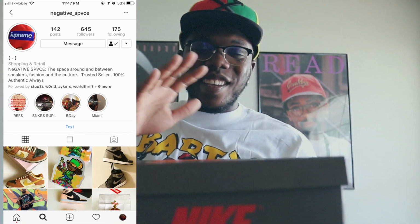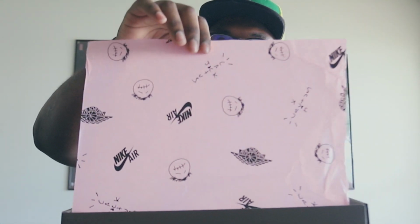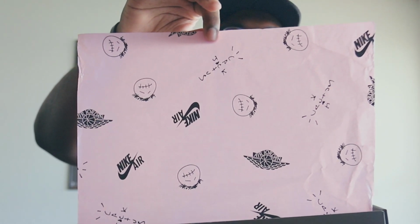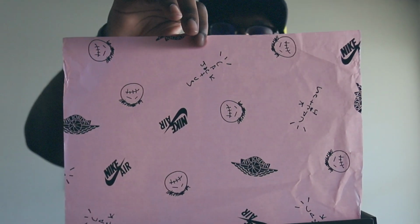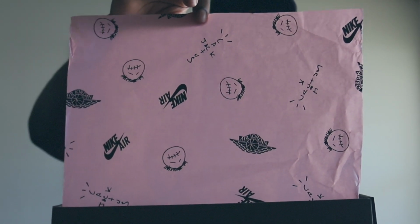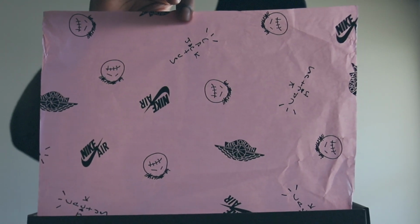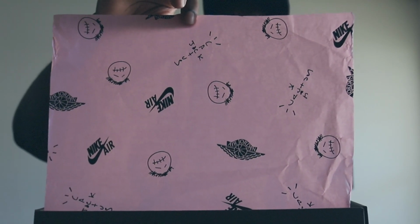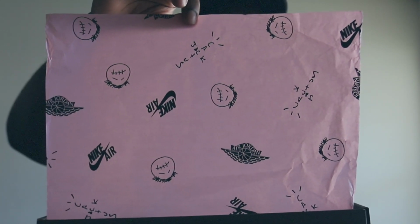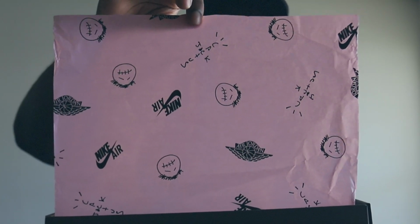Travis Scott Air Jordan 1. Shout out to my boy Negative Space once again for looking out on these right here. I'm gonna go ahead and flip open the lid. First glance, a lot of people have seen the shoe and the shoe review, but we got the pink Nike and Travis Scott paper. On the actual paper, you have Nike branding, the Air Jordan Wings logo, your Cactus Jack branding from Travis Scott, and also what people will call the Sicko Man face, or just the Cactus Jack face, on this pink paper.